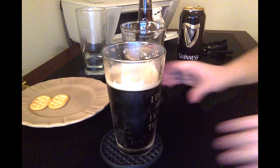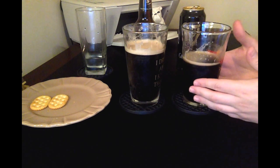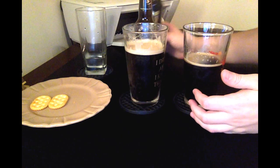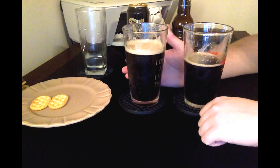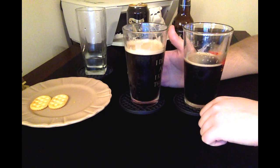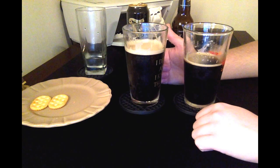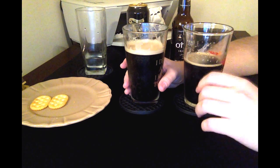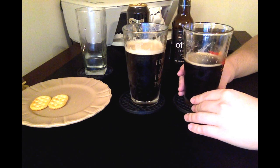Coming back from tasting the Guinness and then tasting the O'Hara's is a better way to go, because the Guinness is a little bit lighter bodied. The mouthfeel is thinner, and at the back of the tongue and at the back of the throat, you do get a much lighter flavor from the Guinness, and then this comes in and overpowers the Guinness after you taste it.